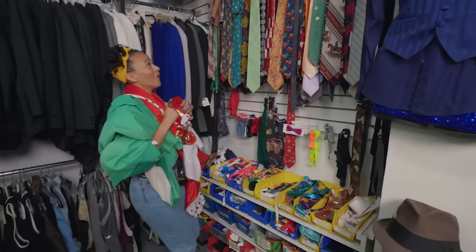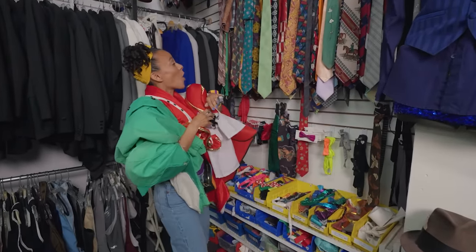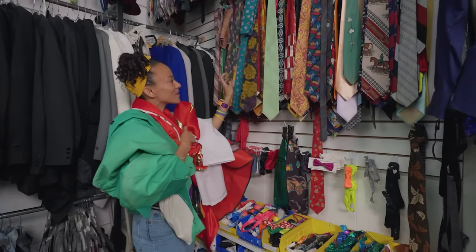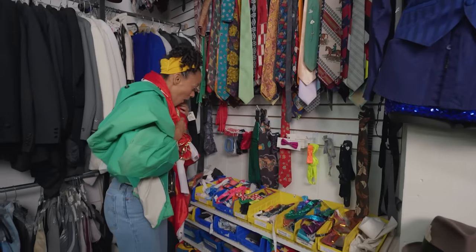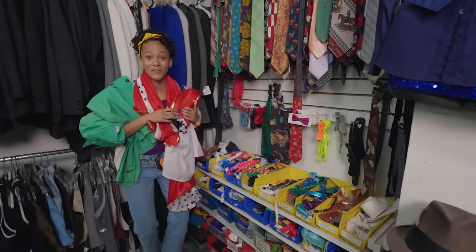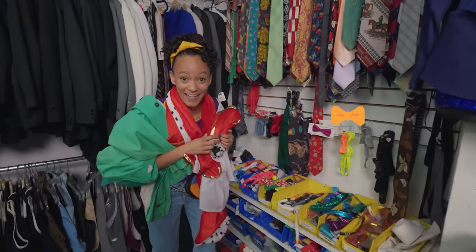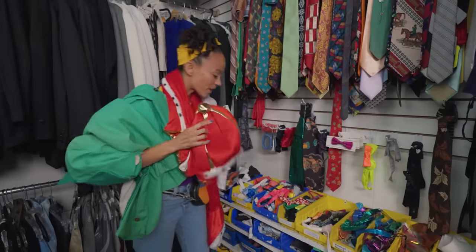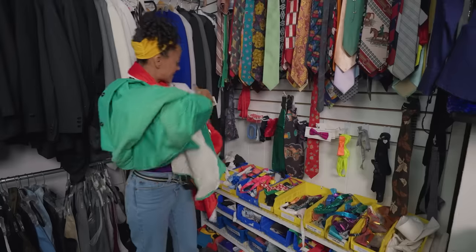Whoa! I have never seen so many ties in my life! It's a whole wall of ties! Look! Different colors and designs. Whoa! And bow ties! Do you know anyone who wears a bow tie every day? That's right! Blippi! I wonder if I can find a special bow tie for Blippi to wear for Halloween. Let's see.